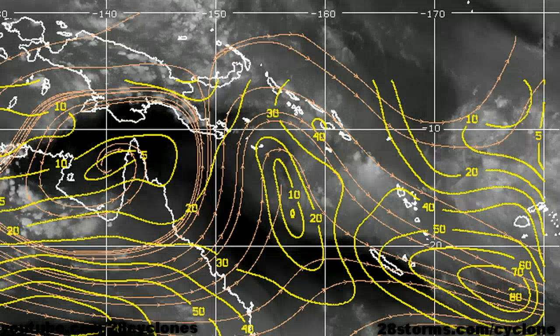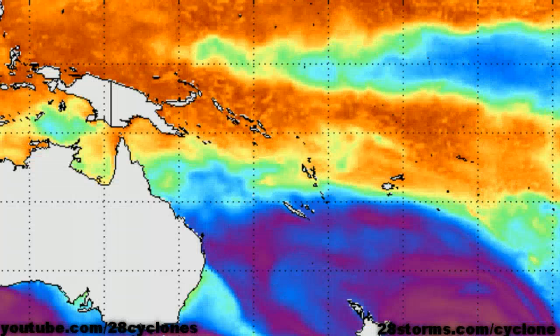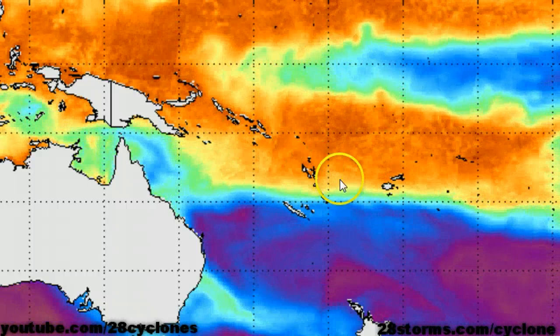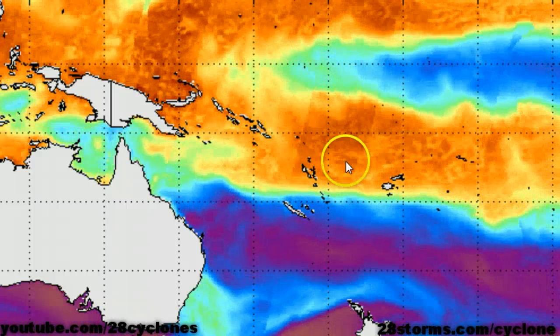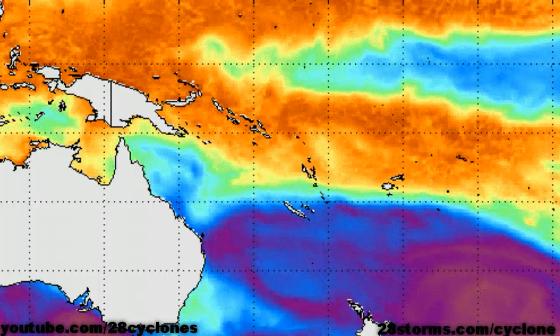As we just saw on the water vapor, there is still the presence of a mid-level trough dangling across New Caledonia, just to the south of Fiji, and we can also see this by the relatively large shear values located over this general area. But over here toward the north, this is where the upper level ridge is located, and it's forecast to strengthen over the next 3 to 5 days. This subtle pattern change is going to allow for the monsoon trough to also extend a little bit more toward the south, and in this general area, that is where we may begin to see a broad area of low pressure form at the surface.